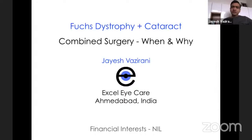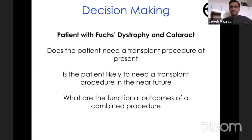The topic assigned to me is Fuchs dystrophy with cataract. In this scenario, we presume that as there is a cataract, and as surgeons, we don't do surgery in an eye with cataract without removing the cataract. So the only question remaining is whether to combine the cataract surgery with a corneal procedure or not. I'll just try to simplify when and why we should do combined surgery.